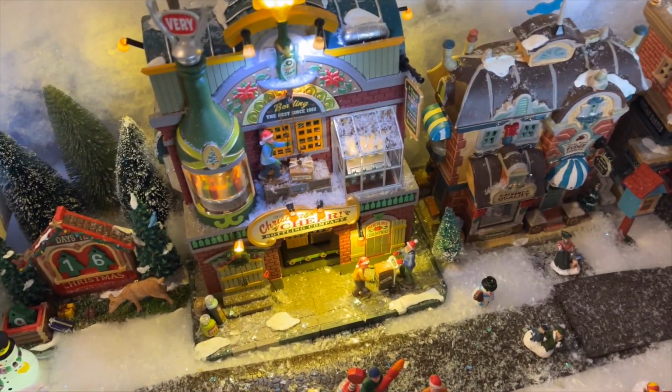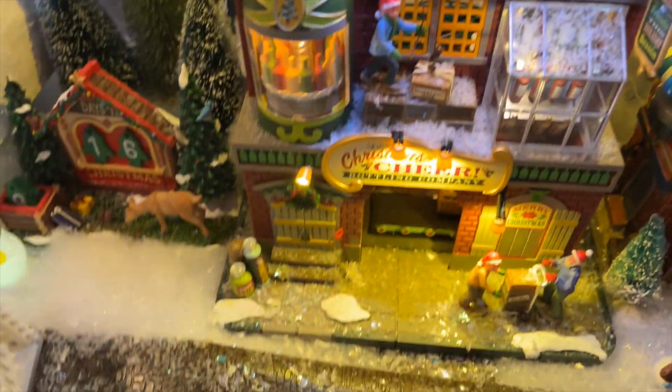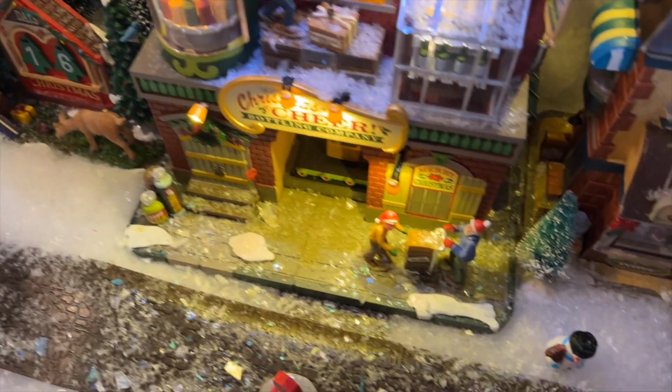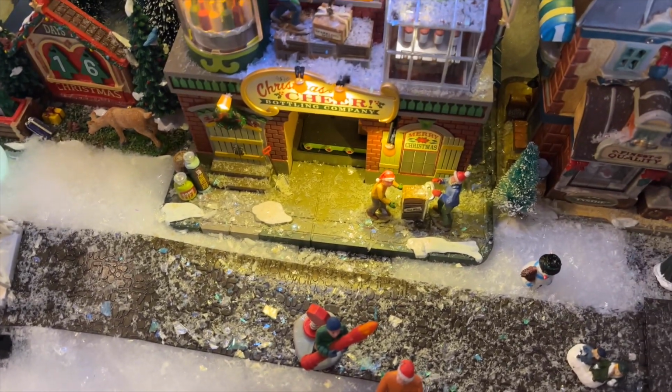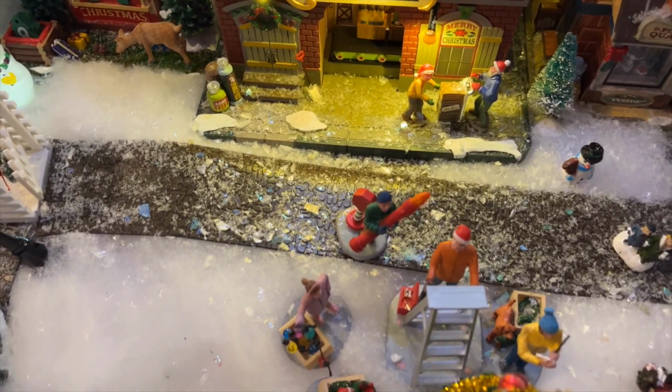This is a 2022 piece from Lemax. Lots of detail. Love the audio on it. And then you see the bottle there spinning. And then we have this little conveyor belt with a bottle where people can go and buy all their favorite drinks or wine from the bottle factory.